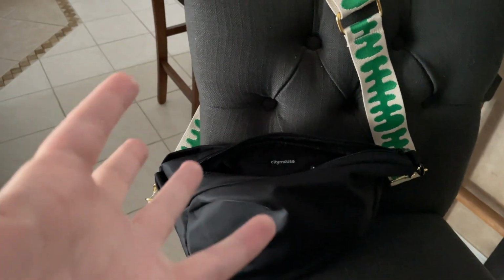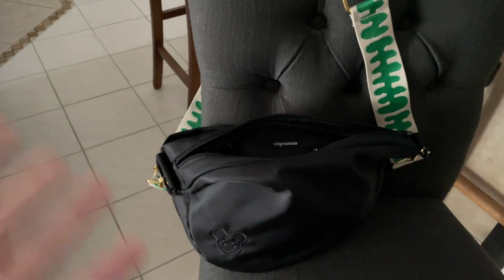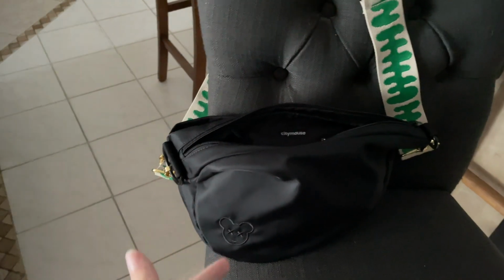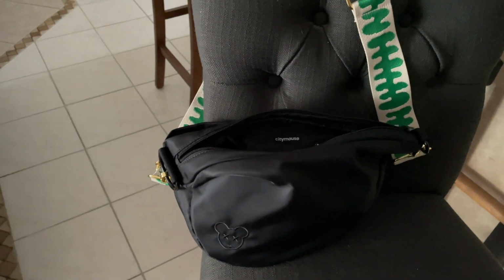I think even with a newborn, to have just hands-free-ness with a diaper bag, I always thought a backpack was the most functional, and it was for the time being, but a crossbody is the way to go for me from now on.